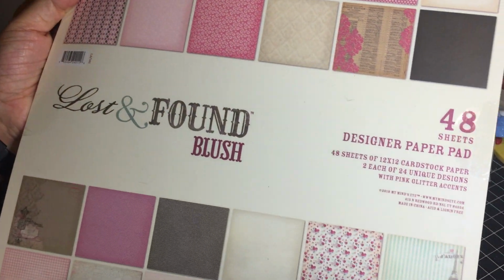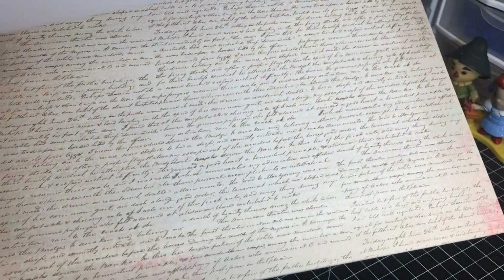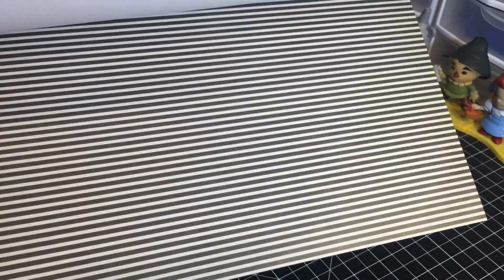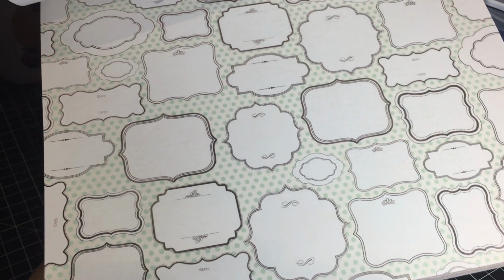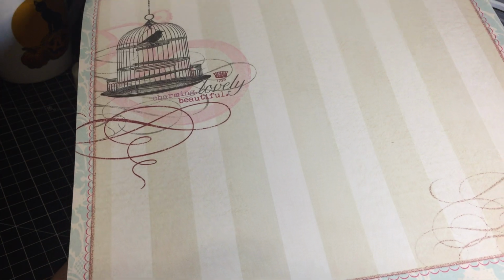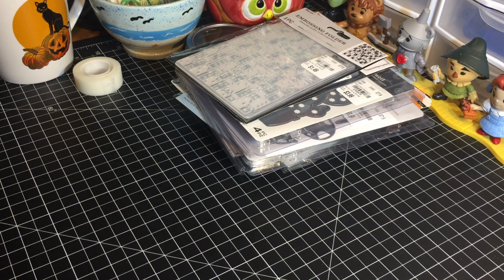So this one is the blush collection, and it's single-sided paper. So this is the blush. Really pretty. Look at that. Love the dress form. Very pretty. A lot of these papers are treated. Look at those. Boy, if you have patience, you can fussy cut all of that out, but I don't know that I'm that patient. I might try running it through my scan and cut and see what happens, but that's not always a success. So that's the blush collection.